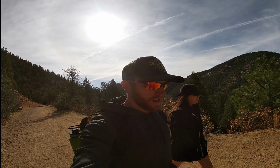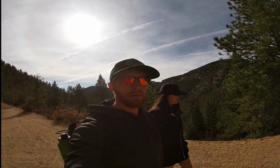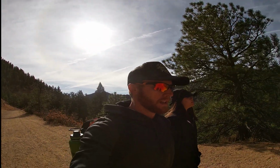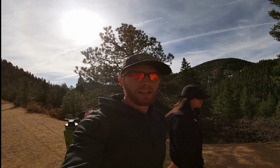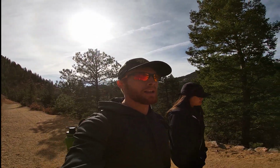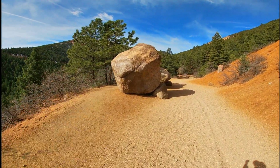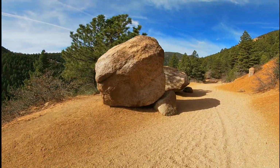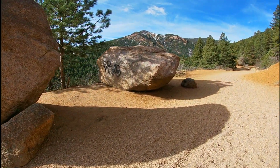And it's supposed to be in the low 60s today, which I'm excited because I've been enjoying the warmer temperatures as they've been climbing. We're supposed to hit 80 degrees this week. We'll see if that's true, but if it is, it's gonna be awesome. See that boulder? That's a nice boulder. Oh, there's multiple nice boulders. Oh, so many boulders.